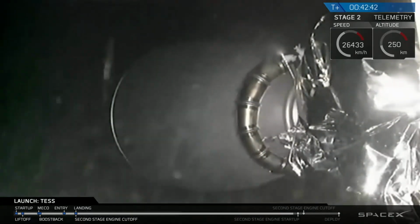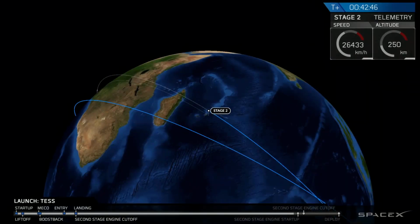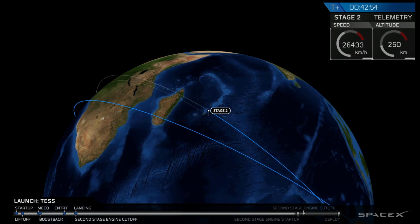In about 30 seconds, we're going to see that engine reignite. From there, the burn is going to last for about 1 minute before the engine shuts down again. And a few minutes after that, the TESS spacecraft will deploy.